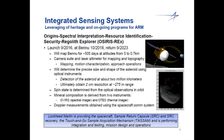There are particular areas where it differs: it's a much bigger asteroid that OSIRIS-REx is going to. They're going to have a lot more time, most likely, station keeping, mapping and characterizing the asteroid, but there's still a lot of the capabilities, particularly those going into OSIRIS-REx, that you can extend and apply to the asteroid redirect mission.